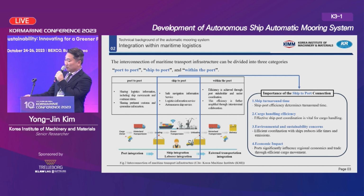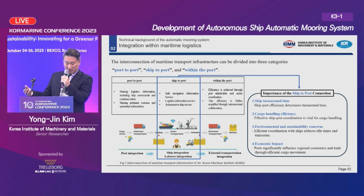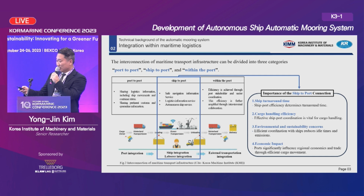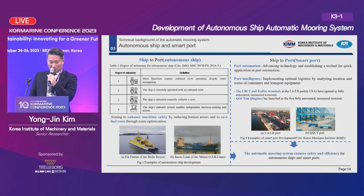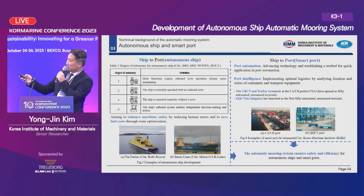So let's define smart ports. As you can see on the slide, there is this relationship between port and port, and there is something called ship to port and within the port. Today my focus will be on ship to port, as I highlighted on my slide. Today we are using wires for mooring, and KIMM and KR are co-developing an automatic mooring system now. That's the topic of my presentation today. So let me give you more detail on the next slide.